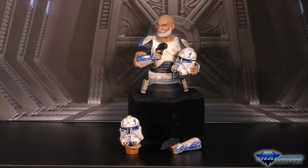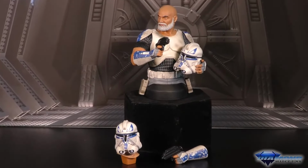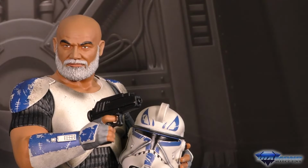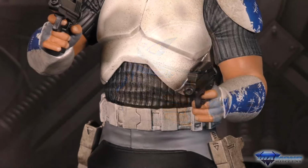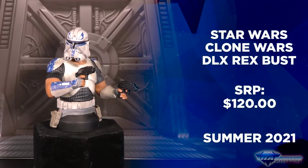Our 1/6 scale deluxe Clone Wars Rex bust is up next. Commander Rex is designed and modeled from the last time we saw him, from the episode Family Reunion and Farewell. He comes with an interchangeable head, helmet, and dual blaster pistols. Unique armor markings are specific to Rex and the 501st Legion.